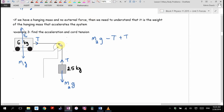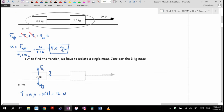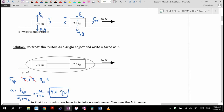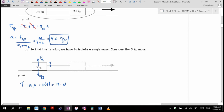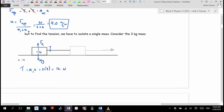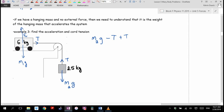Have I listed all of the forces along the rope? Now, by the way, you might say, hey, Mr. Duick, we didn't use these normal forces at all. You'll use them when there's friction, but otherwise, they're just placeholders. Why will you use them when there's friction? Because friction is mu times the normal force. Okay, but for now, I'm putting them on there because as a nerd, I don't want to leave any off, but they're not showing up in my equation.